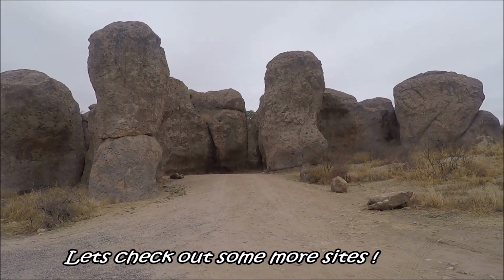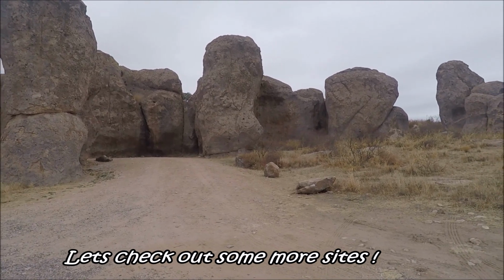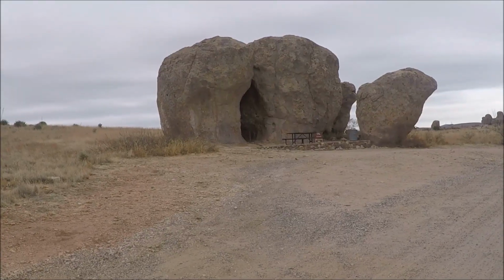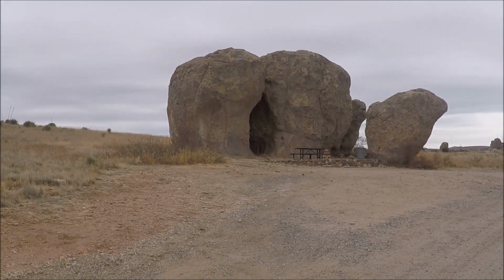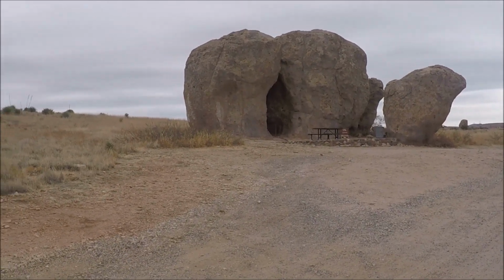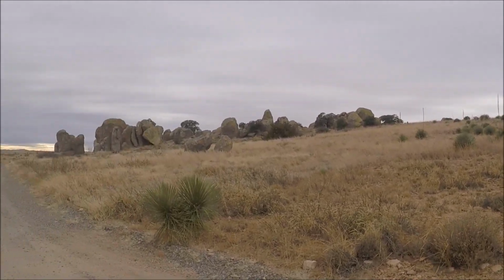Look at that site right there. You just back right on up to it. That'd be a pretty cool site right there too. Sweet. Check that one out right there. You'd have your own private little cave. That'd be pretty cool. If you had a tent, you could stick it up there in that hole and you wouldn't get no wind on you whatsoever. But overall, this is a cool little place.